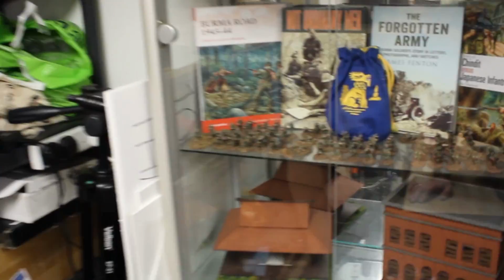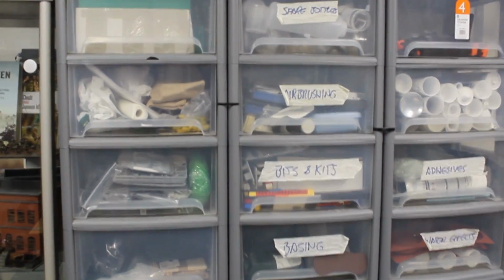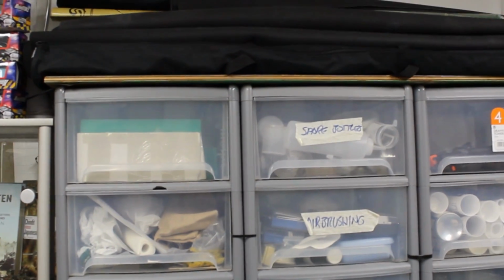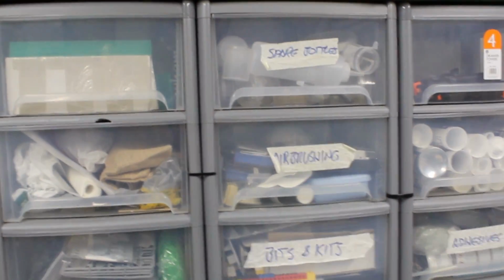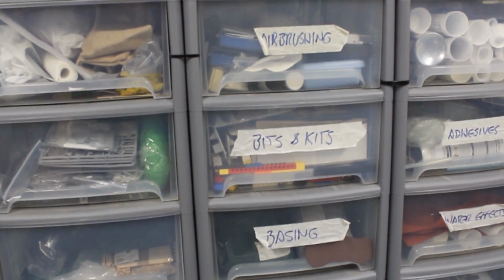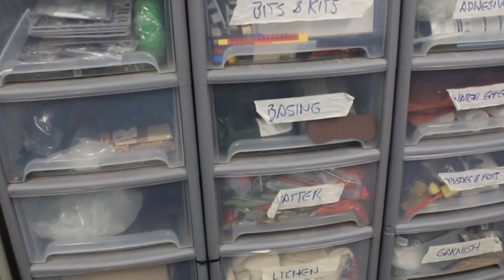And then if we come over here, if you can just about see this, that is my Mr. Maker wall. At the top, I've got all my battle mats, my hot wire foam factory stuff and some cars I need to do some stuff on. And then in here, I have literally tons and tons of various things that I've collected over the years of doing this hobby.